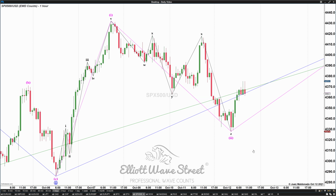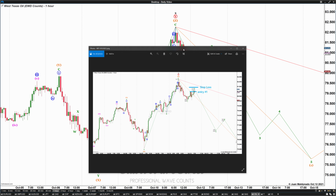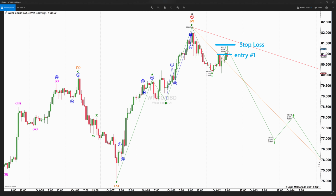All right, let's have a look at oil. Another one that is interesting today. Look, this one, I shared this trade today in the morning with my clients in the Telegram channel in oil. So look at my entry and look at my stop.